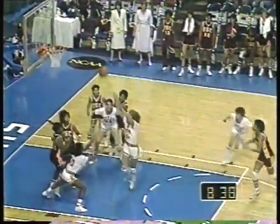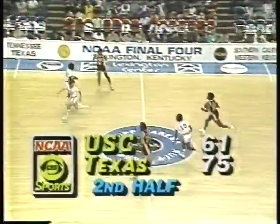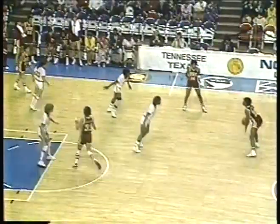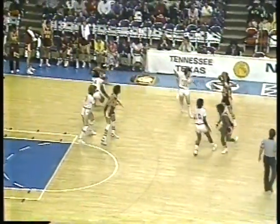73-61. Here's Cheryl trying to create something. Very tough shot. Doesn't go for it. Andrea Lloyd kicks it down. Etheridge is by herself. Now, that is not the kind of shot Cheryl Miller wants to take. That's what we saw her doing earlier. She doesn't want to force a shot like that. Continue to do what she did when she first came back into the game. Pass off, create offensive opportunities.